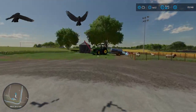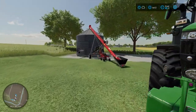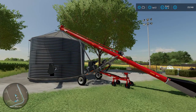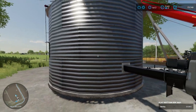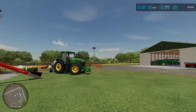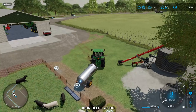We just checked up on the sheep and filled it up with water, so they're good to go for today. But while we're here, we will show you this, our bin and auger. The bin holds 95,000 litres in total, and just now we've got just over 23,500 litres of barley. The auger is the Meridian TL1239.